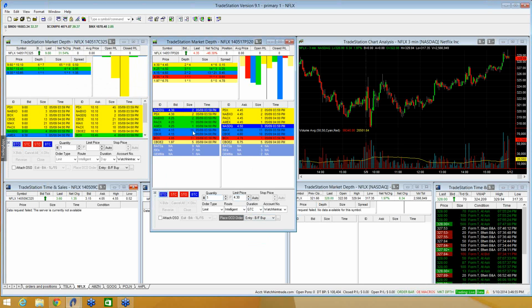The way to do either, though, is always going to be with a limit order. If you'd like to try and buy lower, beneath the current bid, then you'll simply place a limit order lower than the current bid. So maybe these Netflix 320 puts, and again, it's the same thing with the stock.